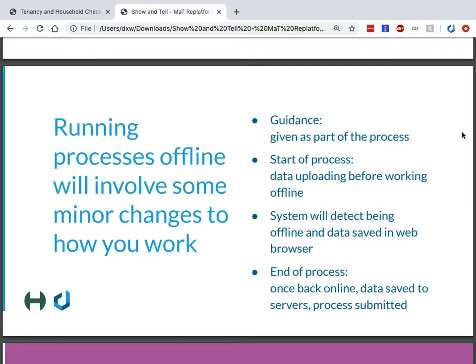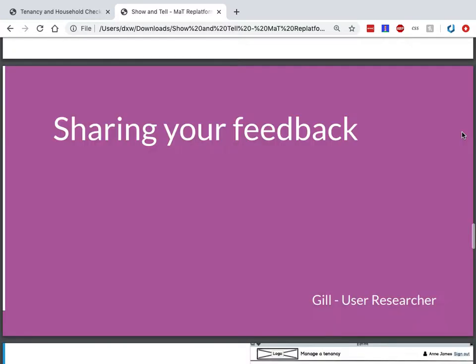Chris and Eff have been particularly working on this beginning and end bit, because that's the bit that's going to change mostly for you and will enable us to provide an offline service. So that's the focus of it really.